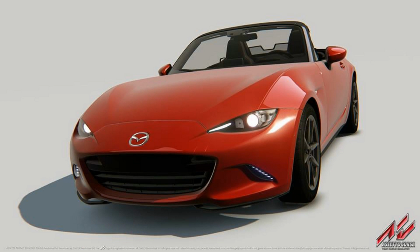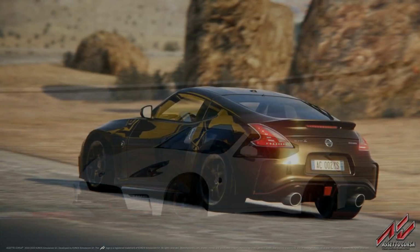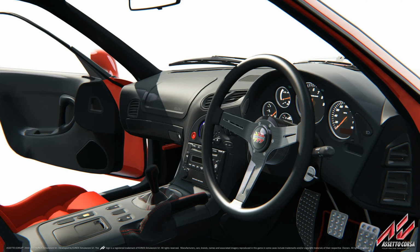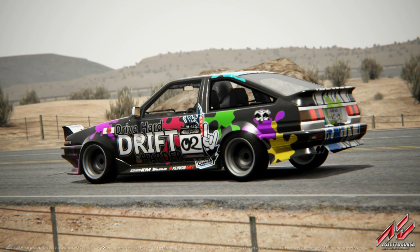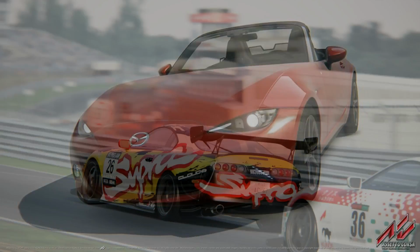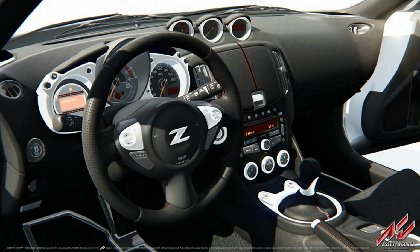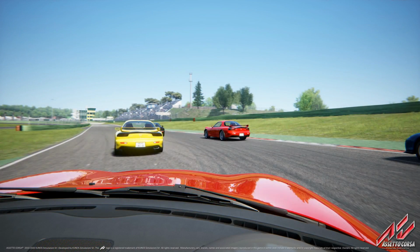So, anyway, back to news. Next up, the Assetto Corsa Japanese car pack was released today, and no video yet, so they're kind of slow there in the PR department. But they did release a bunch of screenshots, and it comes with, I believe, seven cars. It is the Mazda MX-5 2015 road car, the MX-5 Cup car, the Mazda RX-7 Spirit R Plus Tuned Edition, the Toyota Supra MK4 Time Attack Drift version, the Toyota AE86 Trueno Plus Tuned and Drift version, the Nissan 370Z Nismo, and the Nissan GTR 34 Skyline V-Spec.